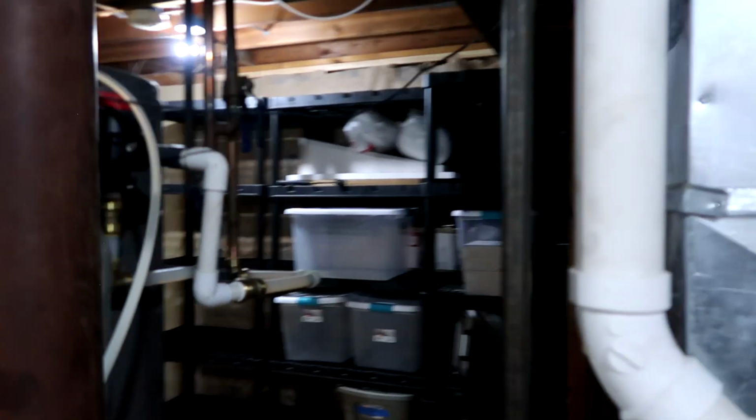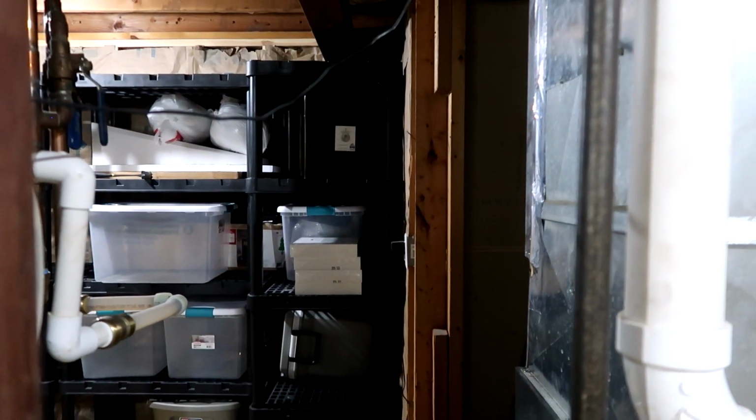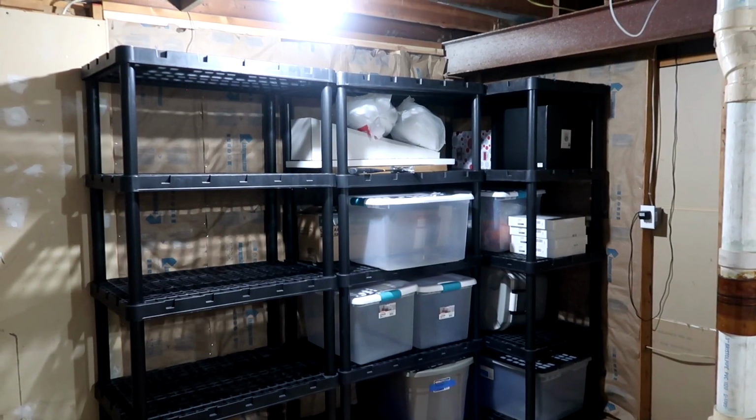We also got a new outlet here on the other side of the wall over here, as well as 4 new outlets in the workout room, since those were not installed correctly. Got my storage area taken care of. Now I'm just loading that up with stuff.